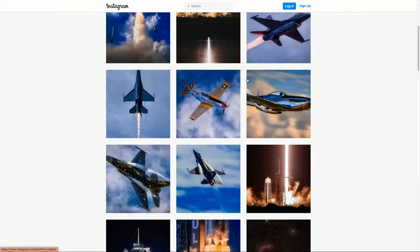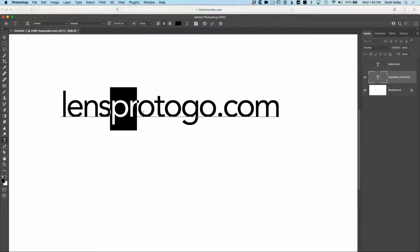I'm telling you. Now, here's the thing. If you do not own this lens or you're like, I'm not sure I'll like it or whatever, go to lensprotogo.com. I will put it on screen for you and rent one for the weekend. So Eric, while he is trying out different lenses, that's his thing to do. He'll go and I'm going to just write it here so you can see it. Lensprotogo.com. And what I'm going to do to make it easier, look, I'm going to make these gray.